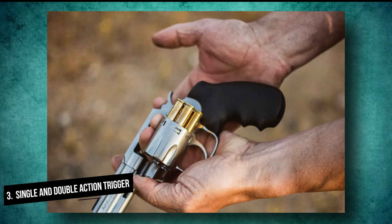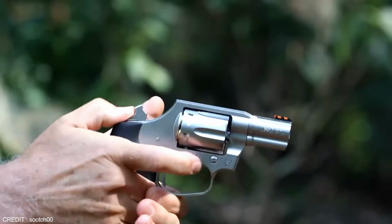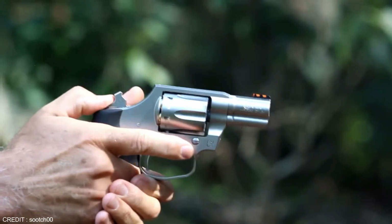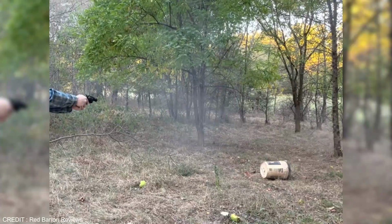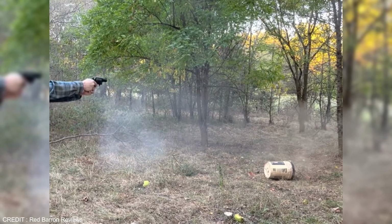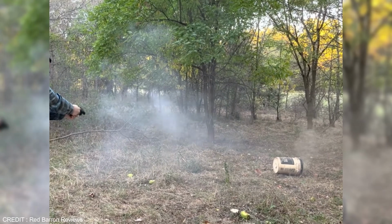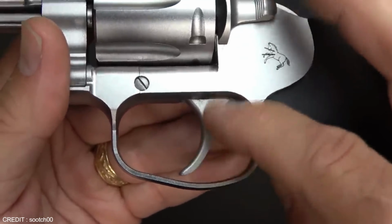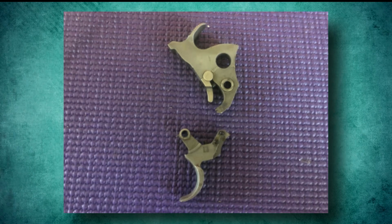Number 3, single and double-action trigger. The trigger of the Cobra has 2 purposes. When the trigger is pulled in double action, the cylinder rotates, the pack is pulled, and the hammer is released at a weight of about 7 pounds 3 ounces. The second function is single action, which has a trigger pull closer to 3 pounds and requires manual cocking of the hammer. To make it more comfortable to use with gloves or for people with larger hands, the geometry of the trigger shoe has been reprofiled, and the interior of the trigger guard has been made wider.